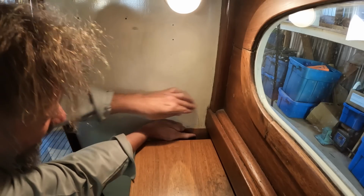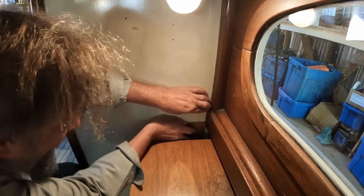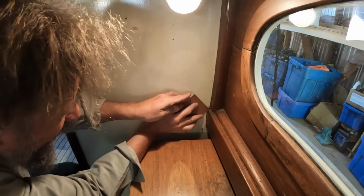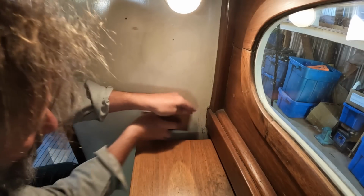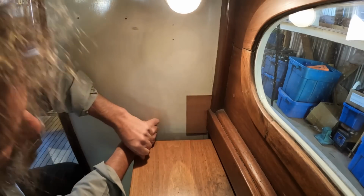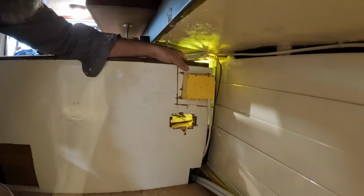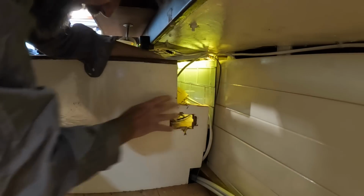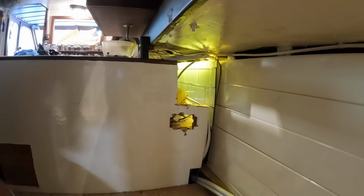That should just slide out of there now. Very nice. And that'll just slide in there now. Like that. I'll sort that out afterwards. This way at least I can get this bulkhead off.